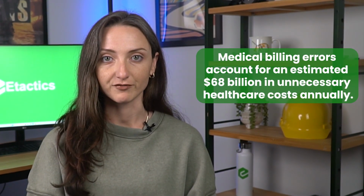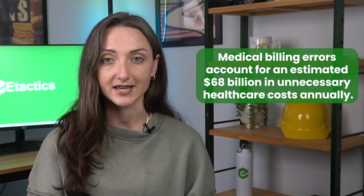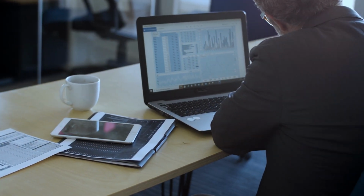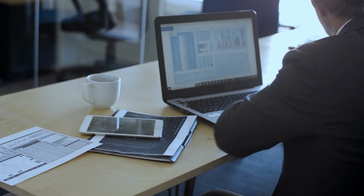According to worldmetrics.org, medical billing errors account for an estimated $68 billion in unnecessary healthcare costs annually. It goes without saying, but understanding the ins and outs of medical coding and billing is super important. Being able to accurately document services and procedures rendered during a visit can be the difference between receiving revenue on time or not. However, some aspects of medical billing and coding can be a bit more complicated than others.